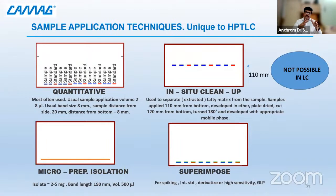And after that, you have the micropreparative isolation kind of work, where you apply a single large band, you develop it, and you can now go for the isolation part, as I told you. And we have an interesting feature of superimpose, where you take one spot, apply the spot with a known standard, either an internal standard or an external standard, and see whether the sensitivity is there.